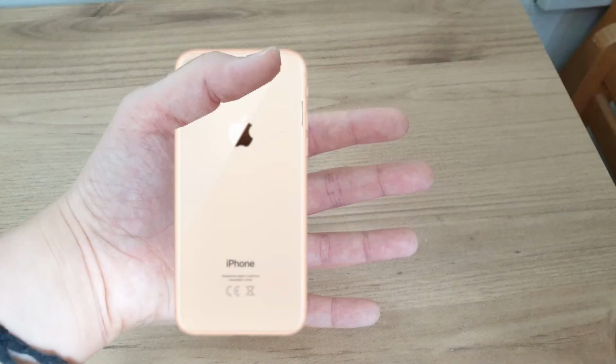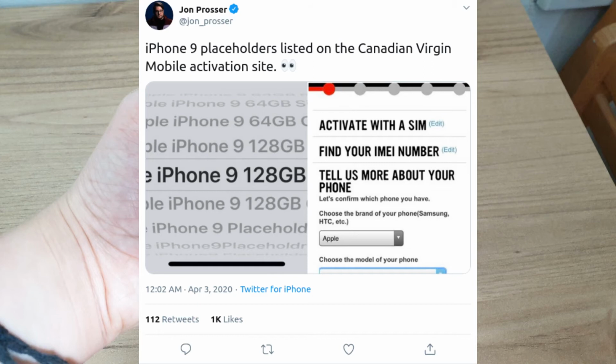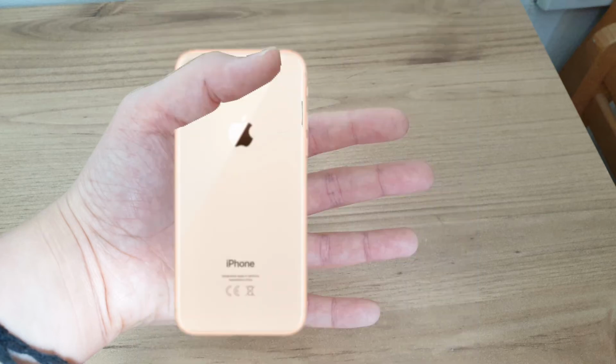So first of all, there's one tweet I found which shows that the iPhone 9 is already an option for the Virgin Mobile activation site. Here it shows 128GB and 64GB options, although it is likely there will be a 256GB option as well if you're willing to invest a little bit more money. This basically means on Virgin Mobile you can already activate an iPhone 9, even though of course you can't because nobody has one yet. But this does give an indication that the launch is near for the iPhone 9, which is really exciting.